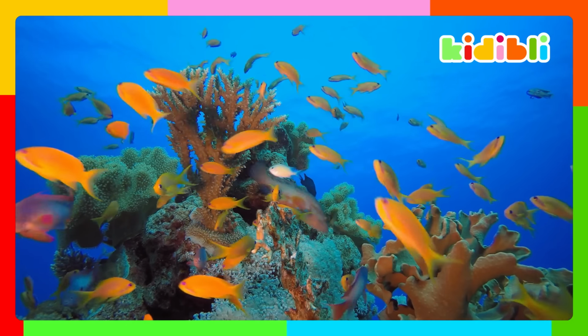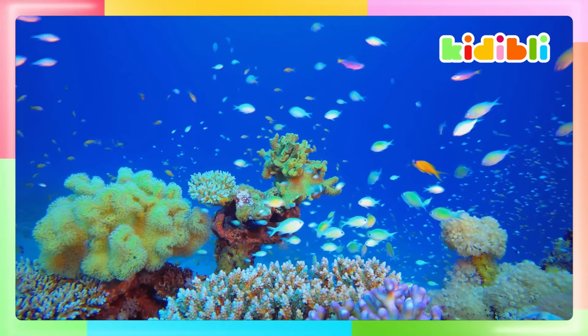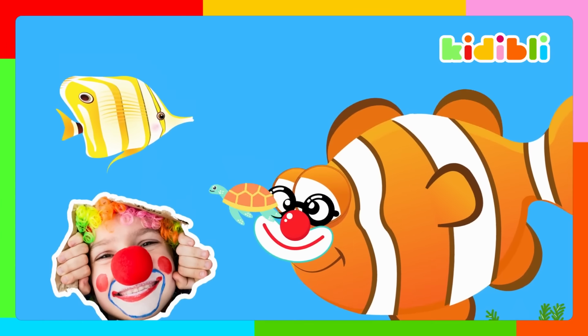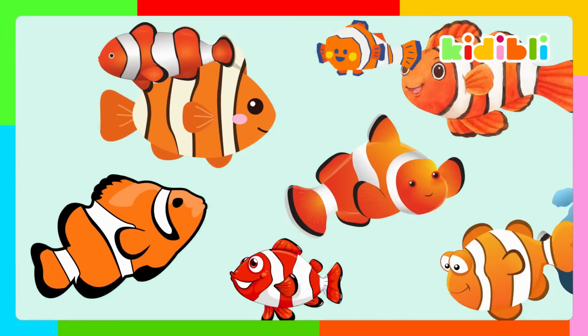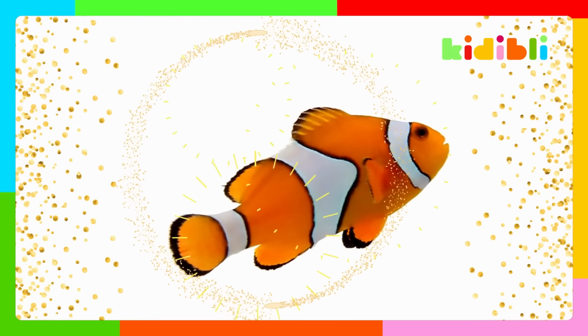The underwater SeaWorld has its very own superstar. And it does not need fancy sunglasses to be recognized, but white stripes. Please welcome the clownfish! Woo! Here it is.